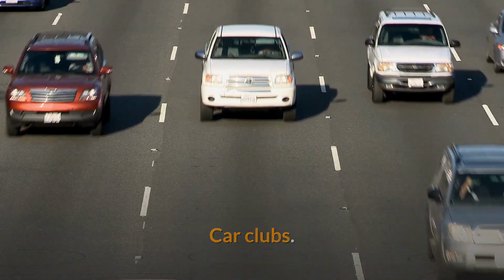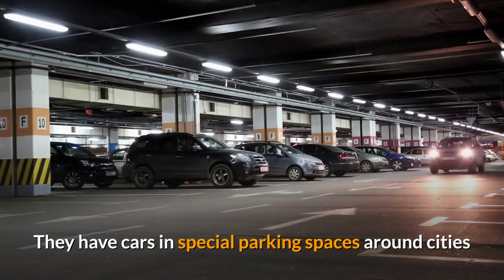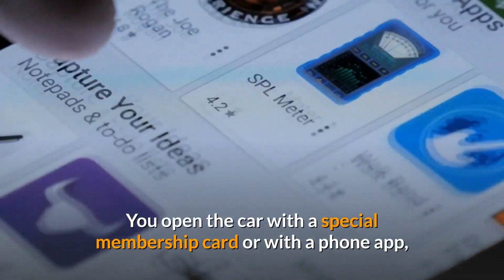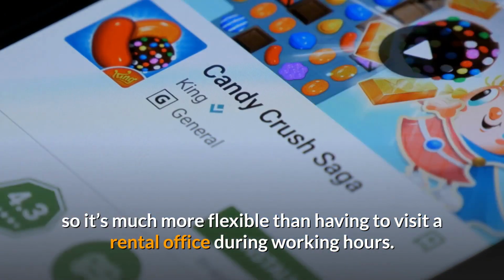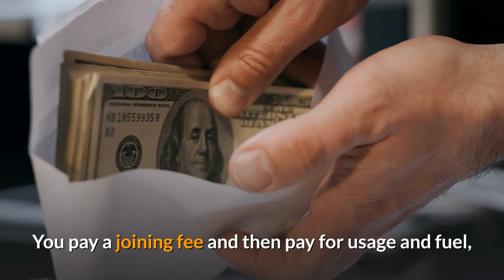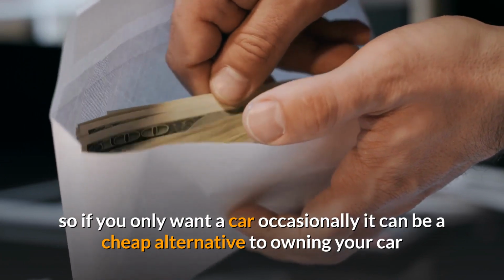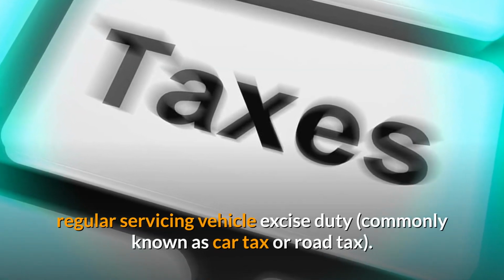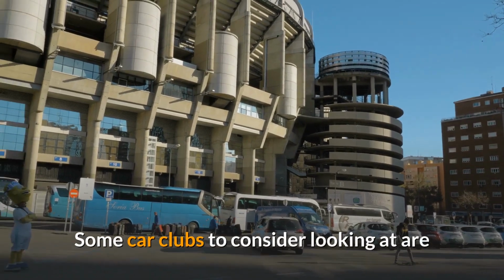Car clubs. Car clubs let you hire a car by the hour or by the day. They have cars in special parking spaces around cities, so there's likely to be one near you. You open the car with a special membership card or with a phone app, so it's much more flexible than having to visit a rental office during working hours. You pay a joining fee and then pay for usage and fuel, so if you only want a car occasionally, it can be a cheap alternative to owning your car. You can save money on repairs, insurance, parking costs, breakdown cover, regular servicing, vehicle excise duty, commonly known as car tax or road tax.